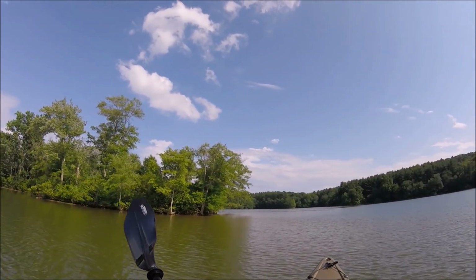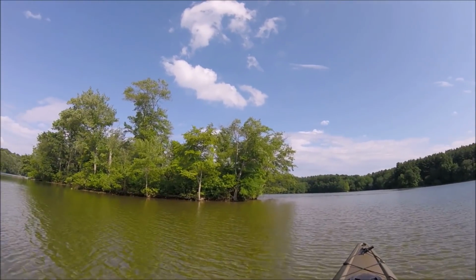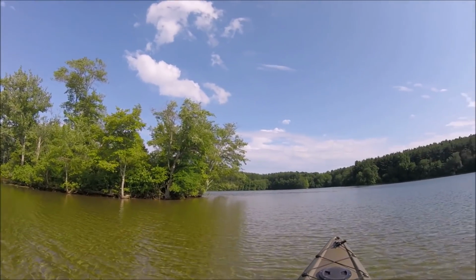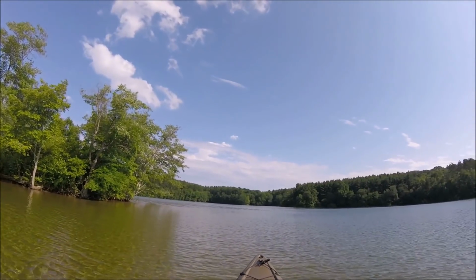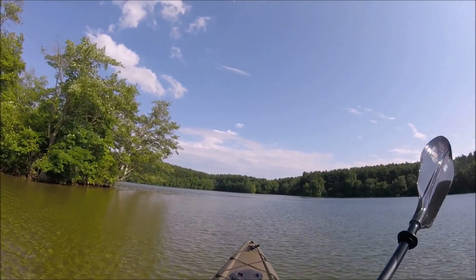So I don't know. I know if we keep going far enough downstream, we get to the mouth of George's Creek. And if you're familiar with my videos, and you've seen my outdoors videos, you know I go to George's Creek quite a lot. So that would be a long paddle. That would be a day trip, just getting down there and back.